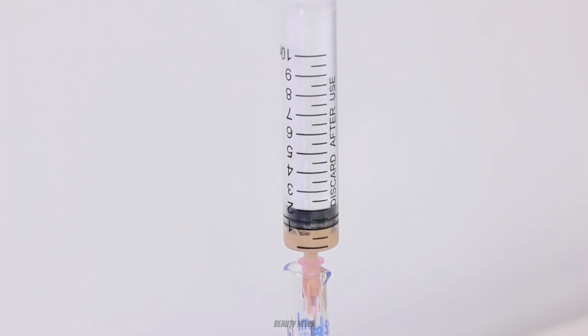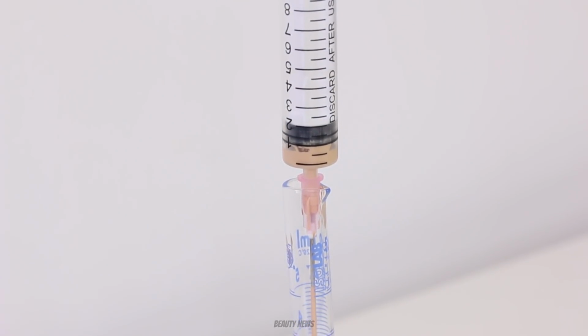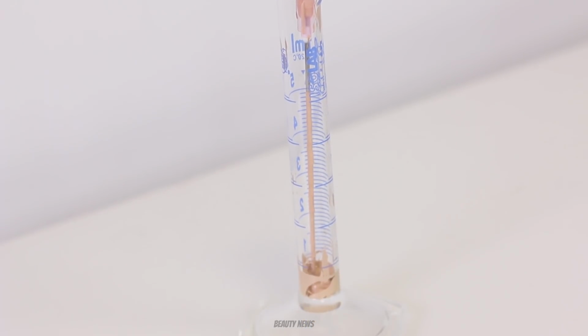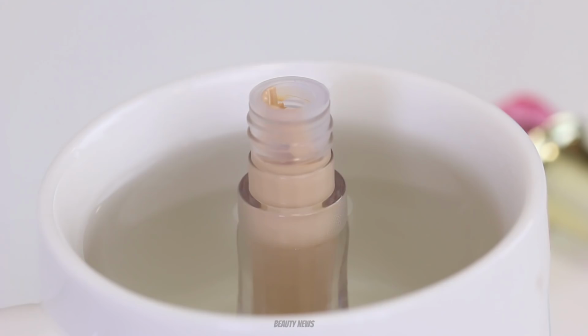So at this point, we reckon we've got about 1 ml of product in combination in the syringe and in the graduated cylinder. It is getting a bit hard to suck up, so we're just letting it sit in some hot water so it can settle, flow down to the bottom, and we can do it again. And we don't have to deal with so many air bubbles.